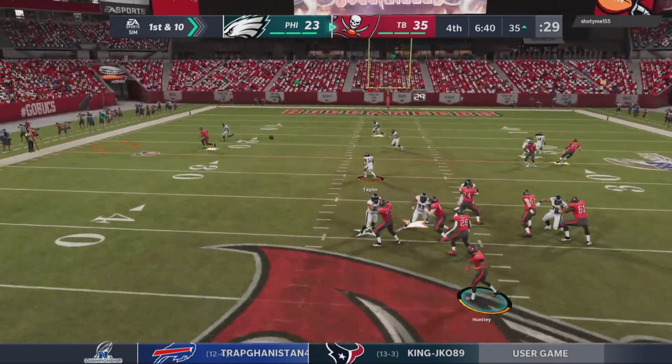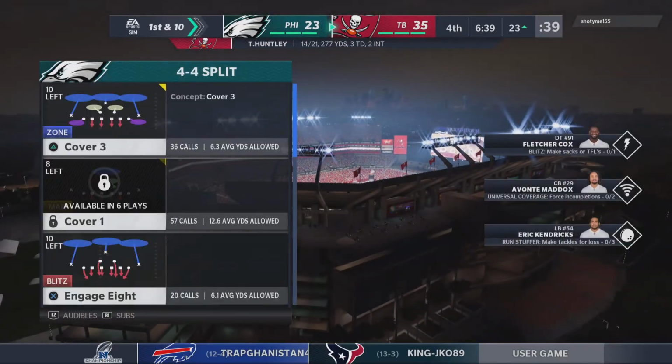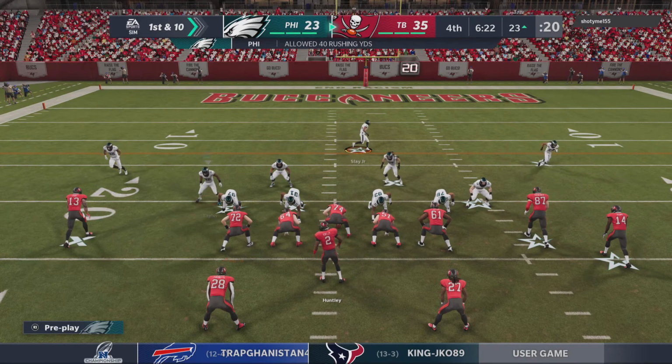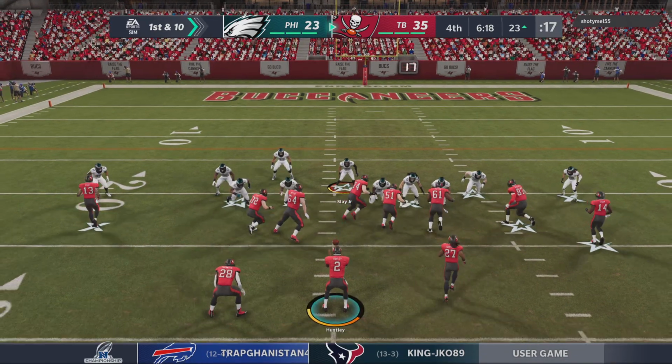From the gun, Huntley. That's complete to his running back, Evans. And he takes this just a few yards shy of the red zone before going out. That's good for a Buccaneer first, a pickup of 12 yards.